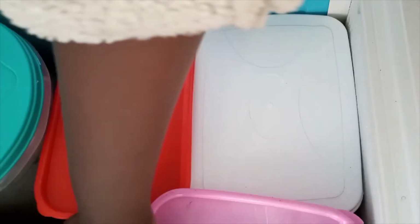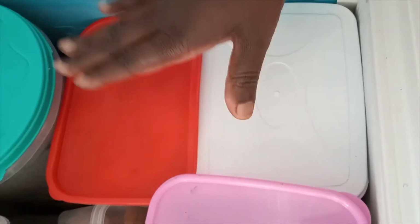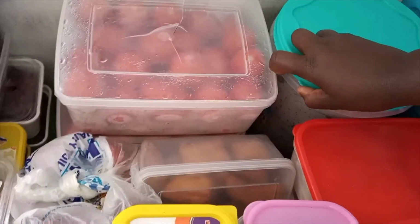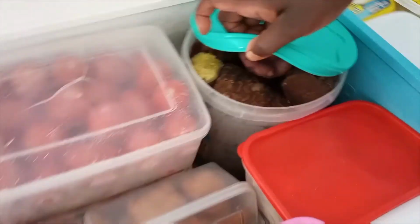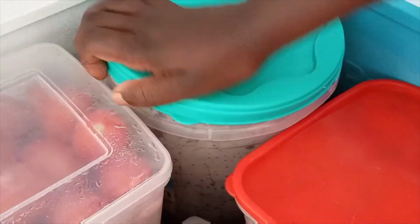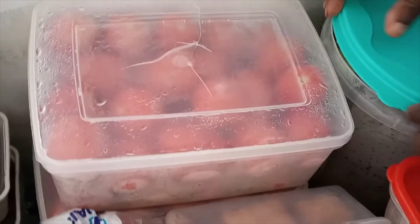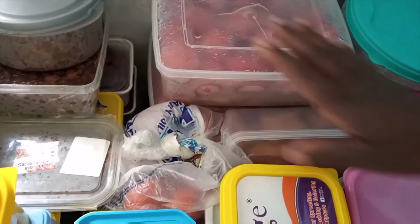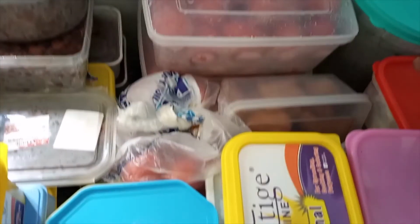Mandazis couldn't fit, so I had to fix them somewhere here. Chapo is right here, chapati, and then the other breakfasts, the nduma and sweet potatoes right there. And of course this season our tomatoes have been quite cheap in the market, getting to as low as 20 shillings a kilo, so that's when I buy a lot and also keep. So that has also taken up a lot of my space.